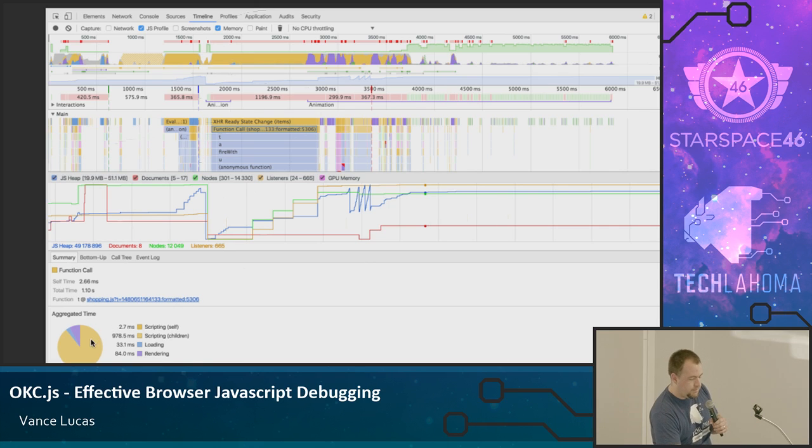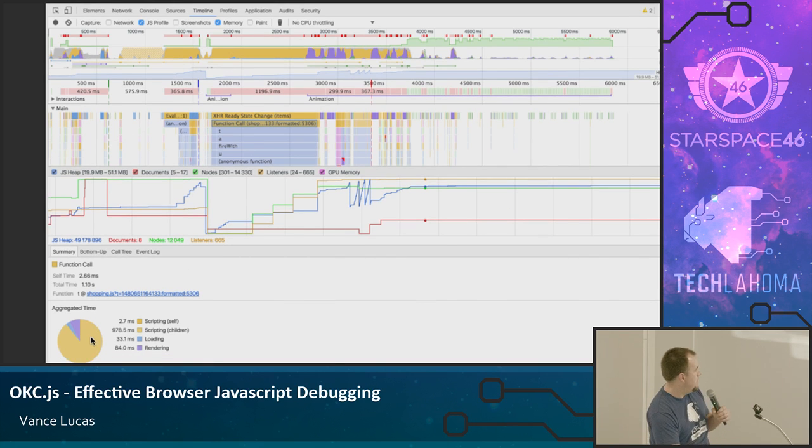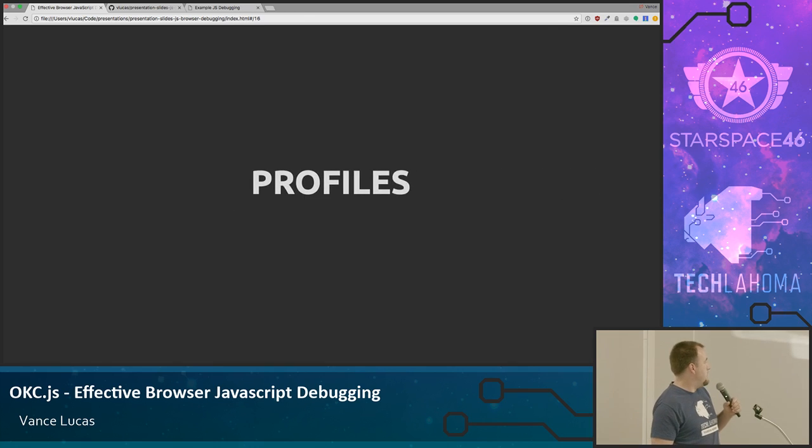And then at the bottom, you see most of our time spent loading this page is in script execution, which is actually really bad. You want most of that time to be white, which means idle. And I'll show you more about that. So those are things to look for.